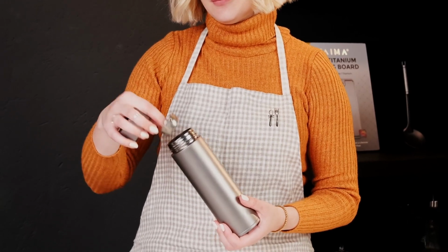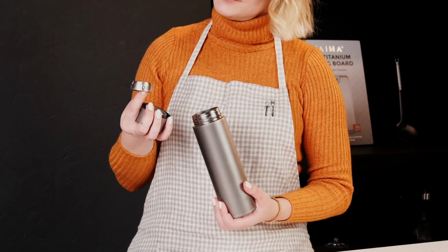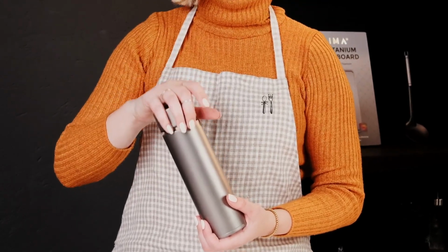With that sleek, minimalist design and matte finish, it's a truly stylish bottle you'll want to show off wherever you go. Now, with these hydrating hacks, there's really no excuse for not drinking more water.